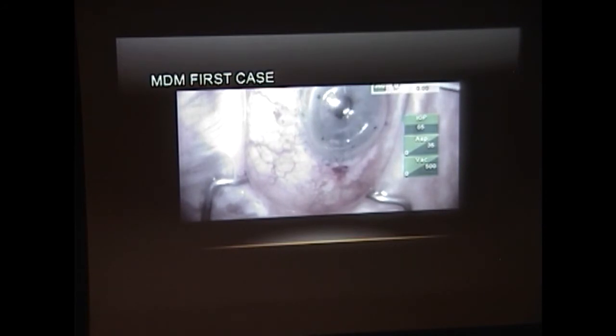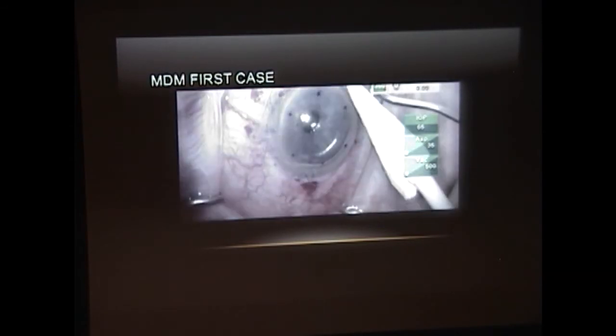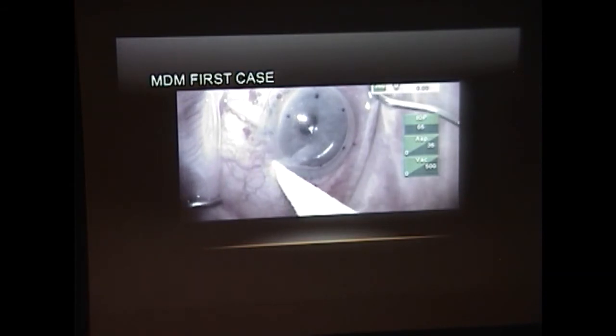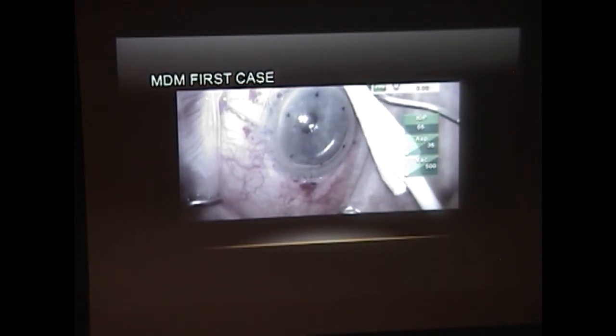Now we didn't really pressurize the eye as much as we normally do with DSAEK, and we think maybe we should have really pressurized the eye and then let out a little bit of the SF6, in the words of Dr. Mifflin, to seat the bead.